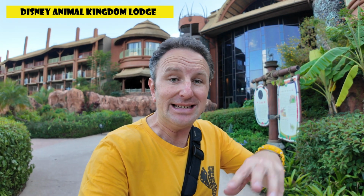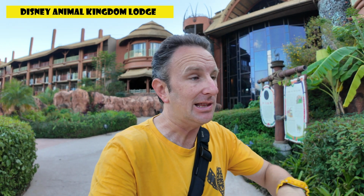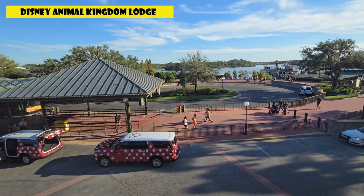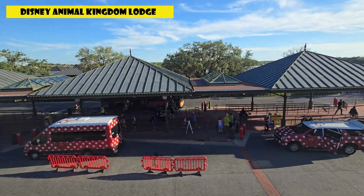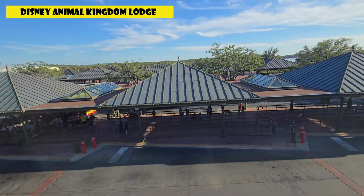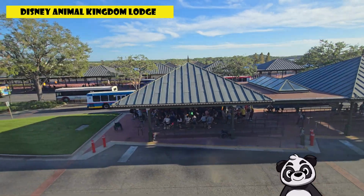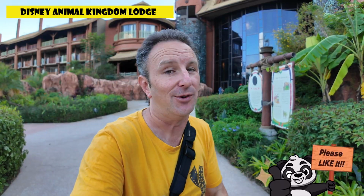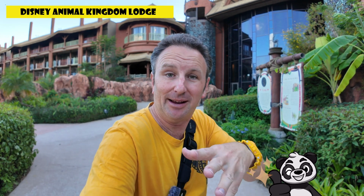Oh, one quick caveat to resort hopping. If you are planning to take the bus transportation to hop between resorts, the buses don't go between resorts. They only go from the resorts to the theme parks and then from the theme parks to the resorts. So the ones you'll want to hop around if you're using public transportation tend to be the ones that are on the monorail line, or on the Skyliner, or the ones that you can walk through to. From the Animal Kingdom, you can't get to much of anywhere other than the parks themselves, which is why sometimes it might be useful, if you have a car, to go and park like at a hotel like this.